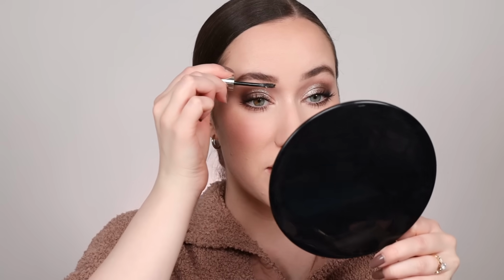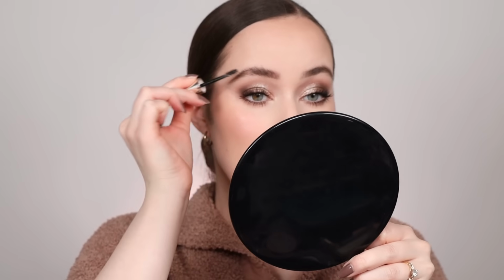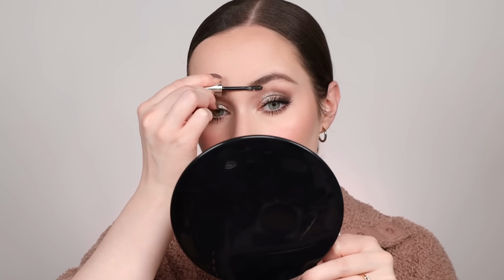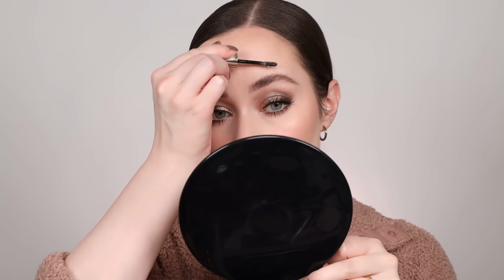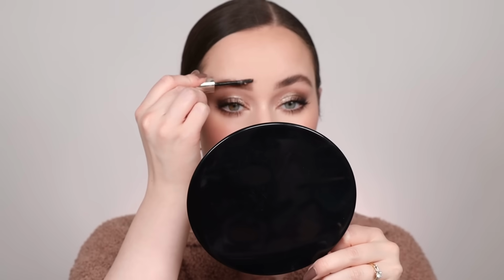I have done the Benefit 24-hour brow setter the past probably 5 years of doing this, but we're gonna switch it up today, and we're gonna be thankful for the Rare Beauty one this year because it's just a little bit different than what I normally go for. It's a hybrid, I feel, between a pomade and a brow gel. It just works. It just really holds the brows in place so beautifully. It never leaves crusty white flakes in the brows. It's just really good. I am loving this vibe for Thanksgiving.